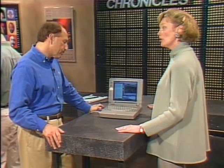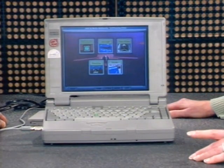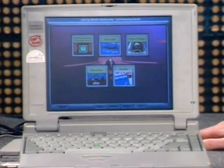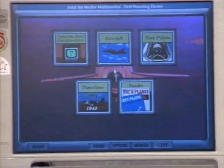All right. First of all, it's a DX4 75 megahertz processor. Comes standard with 8 megs of RAM, and that's expandable to 32. It has a huge 500 megabyte hard drive built in, and you'll notice a spectacular 10.5-inch diagonal active matrix screen, and there is a dual scan available. For expandability, there are 2 PCMCIA slots, 2 Type 2s and a Type 3.